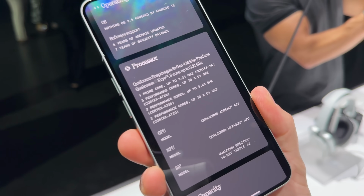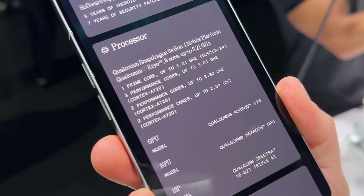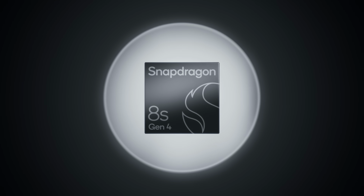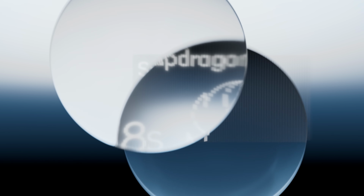Now, one thing that many of you have been questioning in the build-up to the Phone 3's launch is its chipset, that being the Snapdragon 8S Gen 4. It might not be an 8 Elite, but I can assure you it is every bit still a flagship chipset. Think of it as a Snapdragon 8 Gen 3, but with slightly lower clock speeds, no efficiency cores, and more performance cores. I recently tested out the 8S Gen 4 in a different phone, and it seriously impressed me. Its benchmark scores were on par with the 8 Gen 3, and its gaming performance was actually better, and almost the same as the 8 Elite.